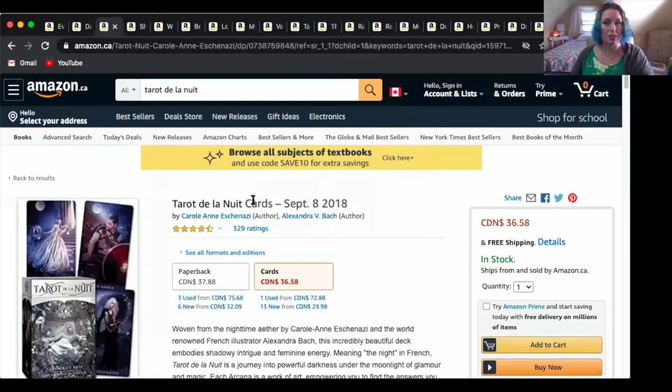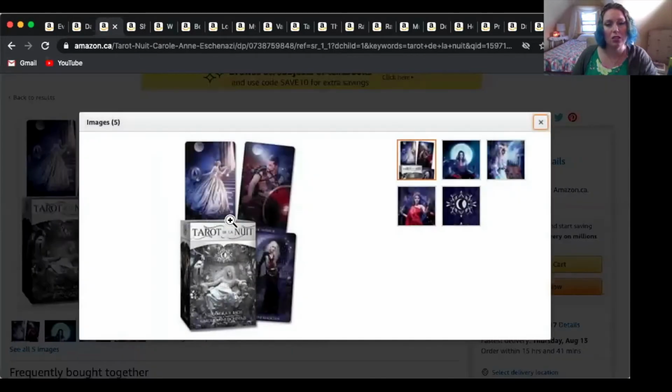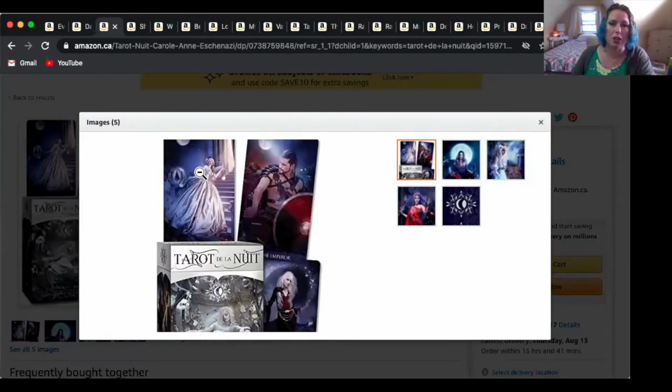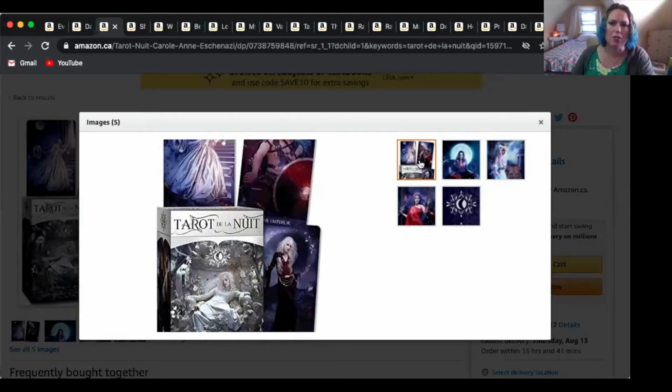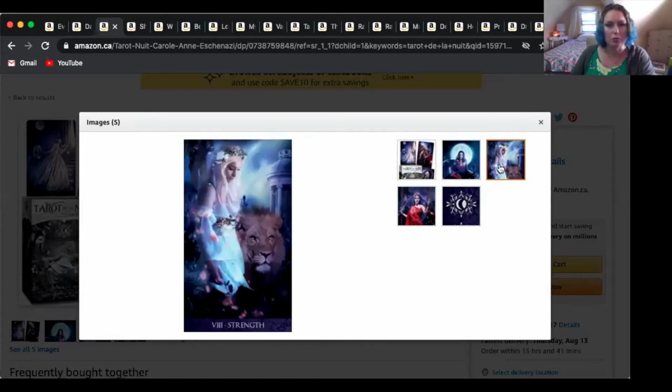All right, so next up is Tarot de la Nuit. This one's been on my wish list for quite a while, actually. It's digital art, which I'm not usually that drawn to, if I'm being entirely honest, but these pictures are absolutely stunning. Like, the chariot? I like that she's on a magic carpet. How cool is that? There's just some cool imagery and very interesting concepts that I find myself drawn to. I mean, look at this strength card. It's absolutely beautiful.